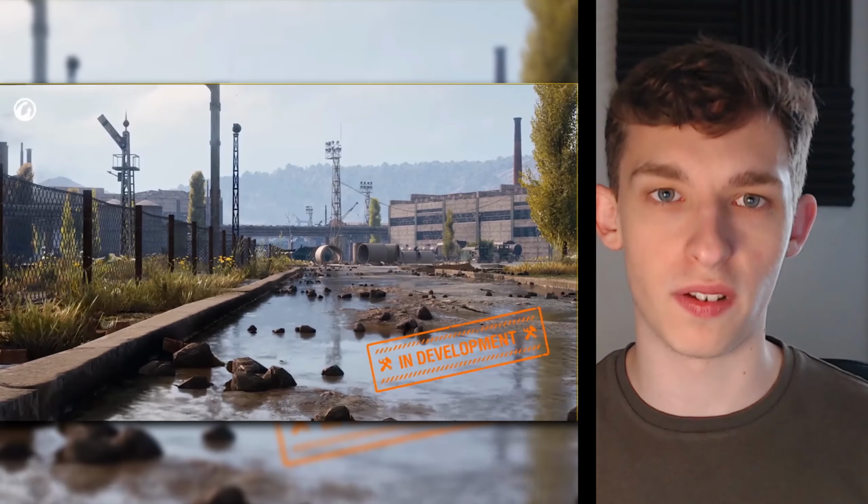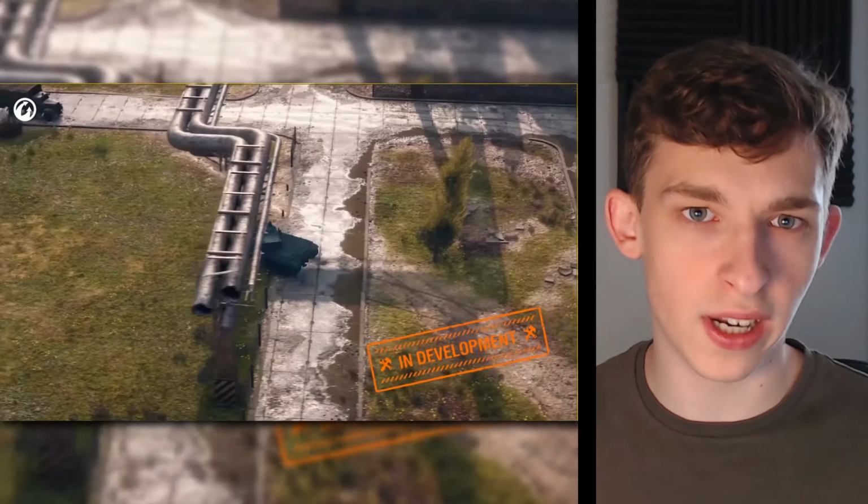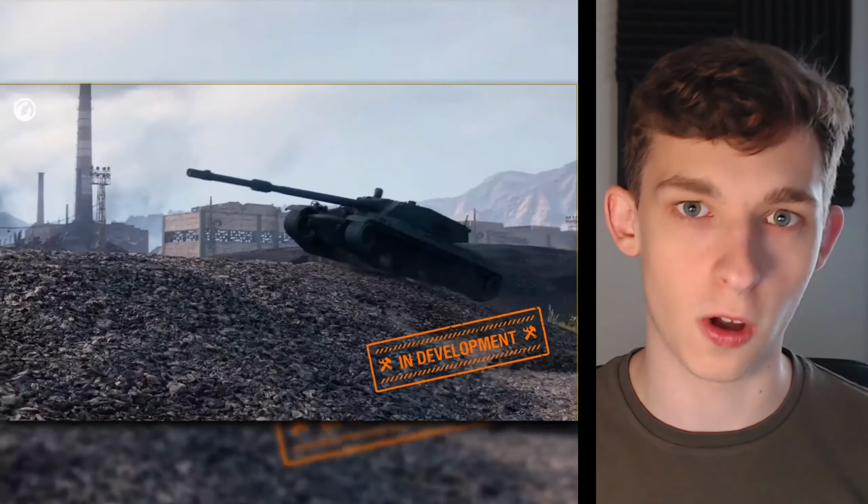You'll be reloading for 17 seconds. So if you manage to get a whole clip into him and then reload your next shell for 17 seconds, you can do very well in a competitive game.